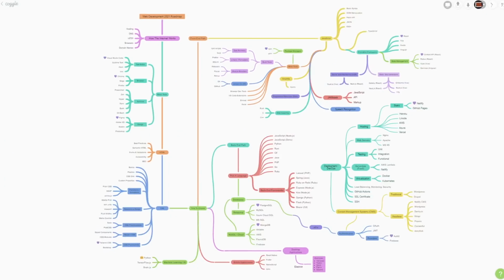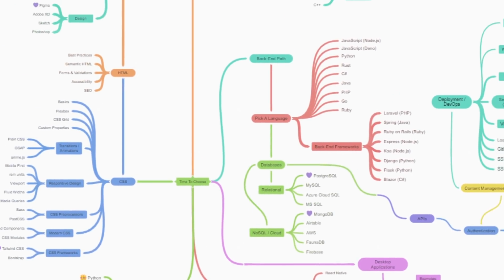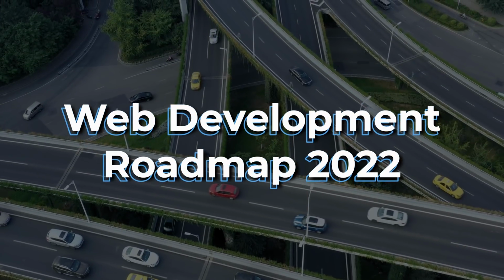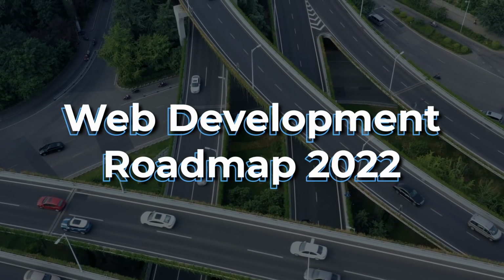In last year's roadmap, I had a crazy spaghetti diagram of hundreds of technologies and explained how they are all related. But I think that this just overwhelmed and confused people. So this year, I'm going to stick to a roadmap of the core essentials that you need to learn in order to become a full-stack web developer in 2022. And then after that, I'll talk about a few technologies that are optional, extracurricular, that you might want to look into after you've learned the basics.